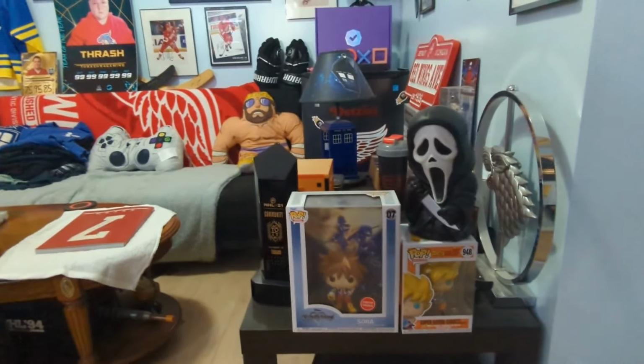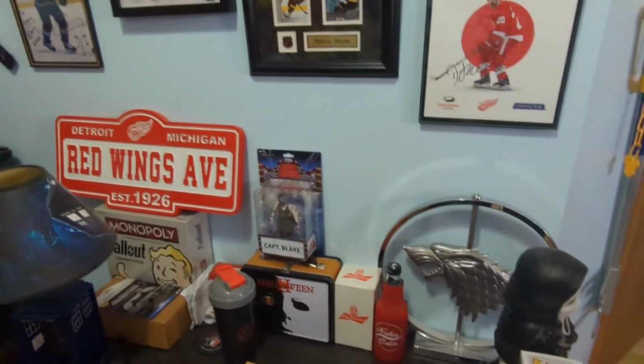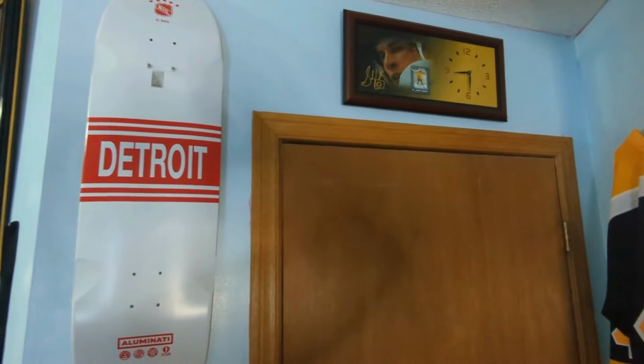Some gaming and horror stuff. I'm a big horror fan, right? So Scream is my favorite movie franchise. I'm big into Halloween, Friday the 13th, Nightmare on Elm Street, all that fun stuff. It's a skateboard that was sent to me the first year I started creating content, so that's pretty cool. We got another Crosby item up there.